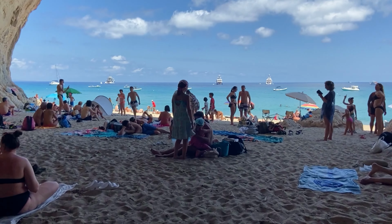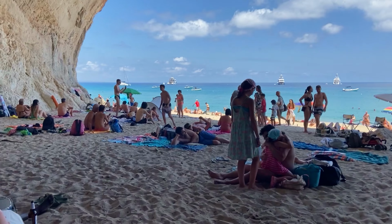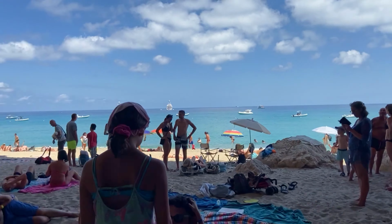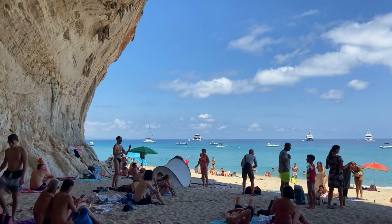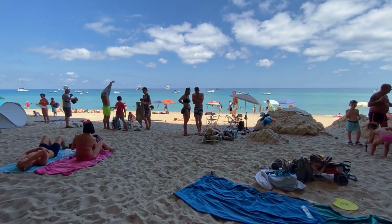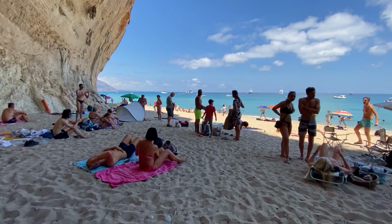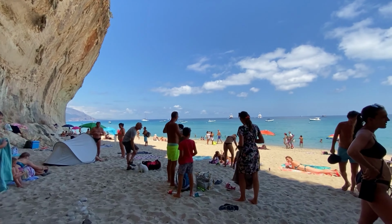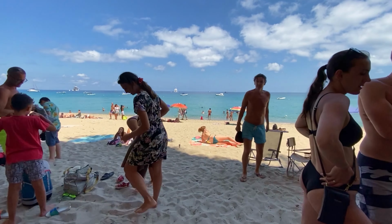I was not disappointed, and it is beautiful, and it's like a secret spot, because to get to this island there are only two ways: you take a boat or you hike. And the hike is like 4 kilometers in the sun. You can't get here by car, so it's truly a secret spot.